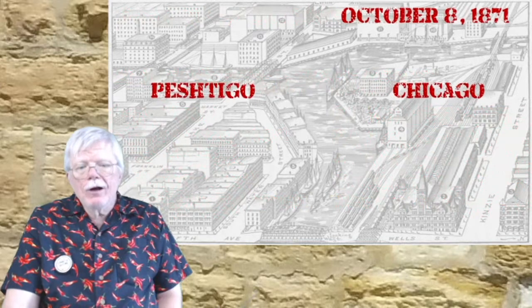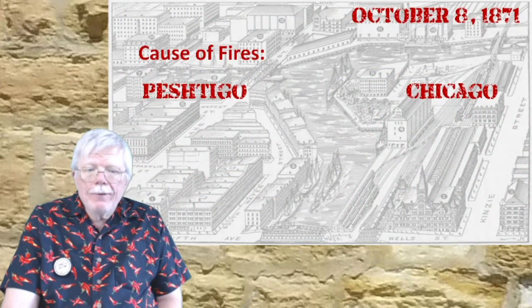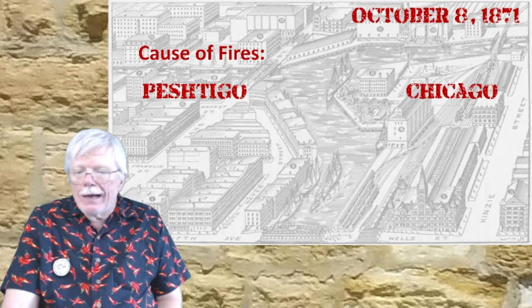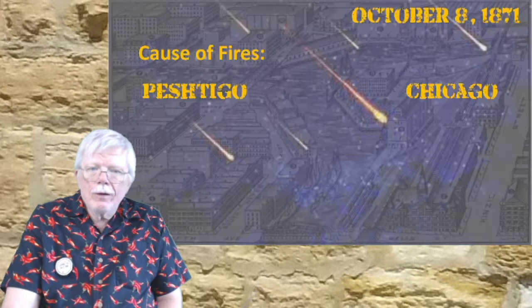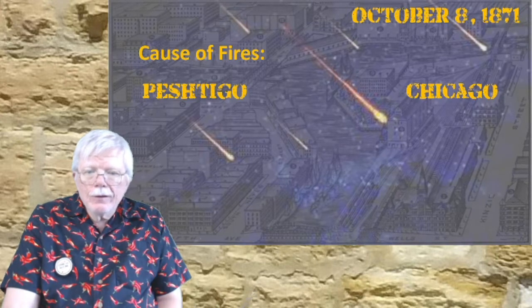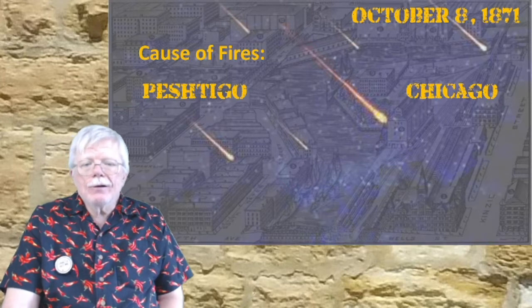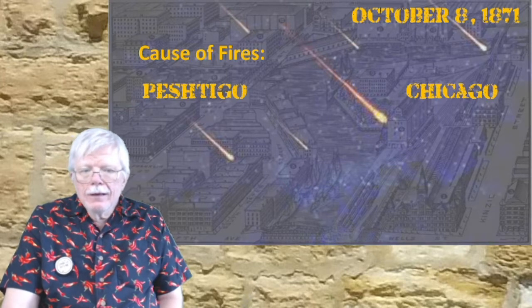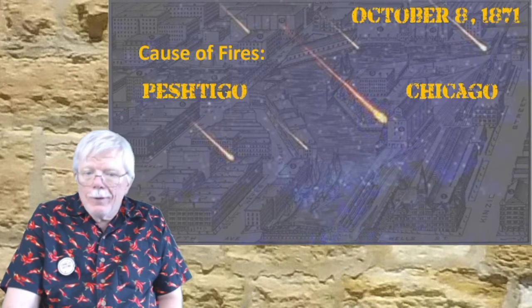Now, since both the Peshtigo and Chicago fires happened on the same evening, it's often thought that they may have been more than coincidence, that there might have been a cause in common. A fringe theory, first proposed in 1883, was that they were caused by fragments from the breakup of the comet Biela, coming to Earth in the form of a meteor shower. But there are no credible reports of a meteor shower that day, so this is largely debunked.